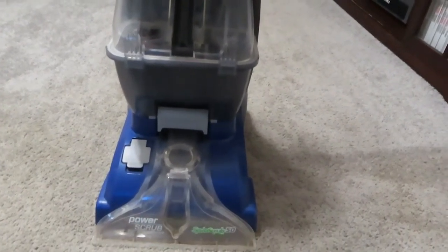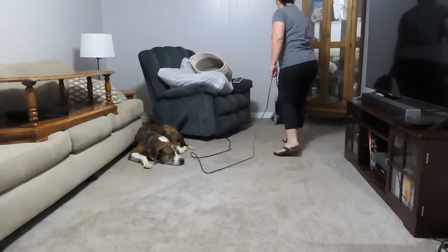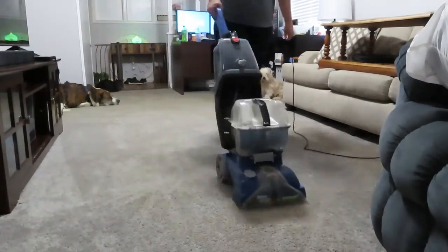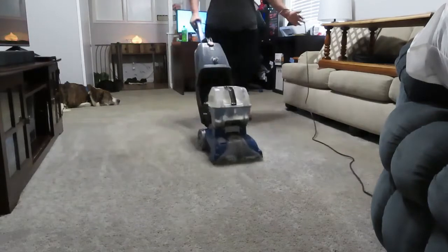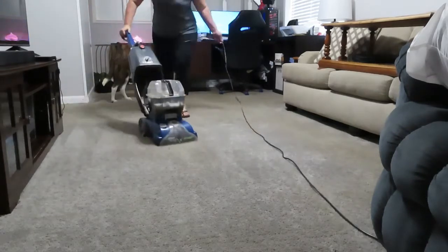The product I am using is a Bissell Pet Stain and Odor Remover. So I'm just going to go in with this and shampoo my carpets. And tip 10, open up all of the windows in the house and just let it air out. I didn't open my windows on this day because it was fixing to start storming its butt off.